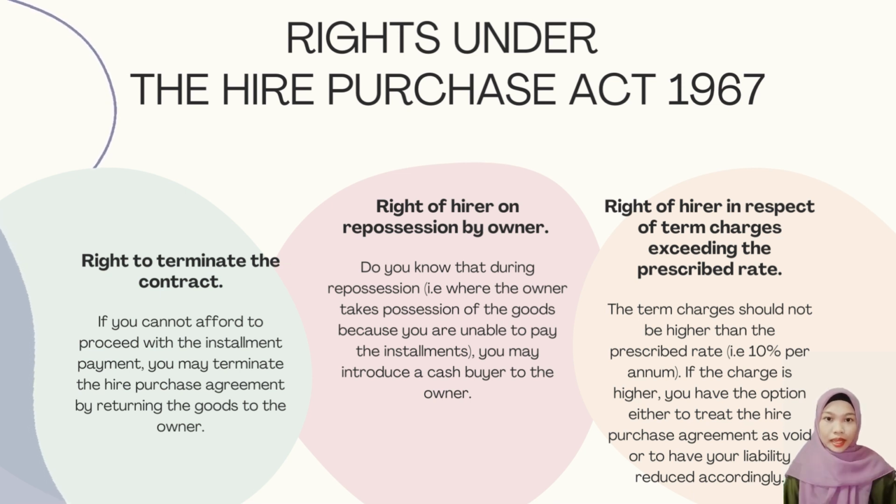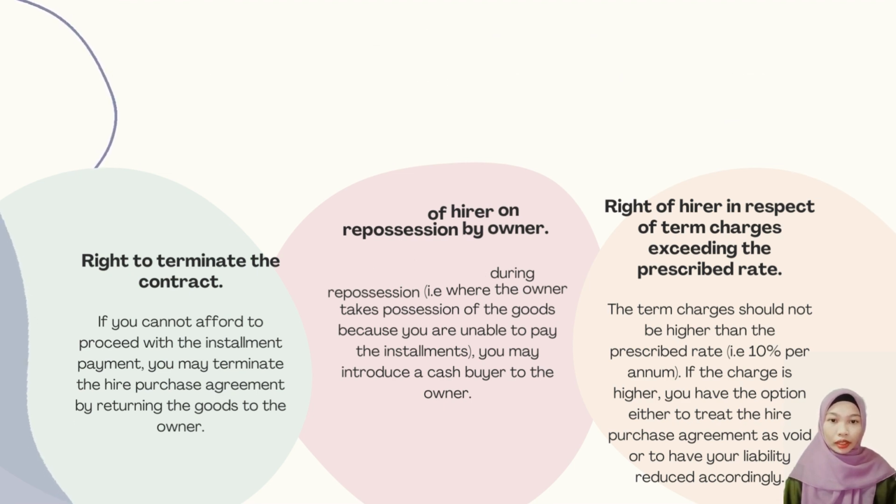Lastly, right of hirer in respect of term charges exceeding the prescribed rate. The term charges should not be higher than the prescribed rate, 10% per annum. If the charge is higher, you have two options: either to treat the hire purchase agreement as void or to have your liability reduced accordingly.